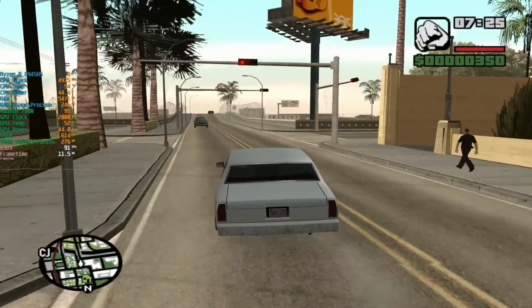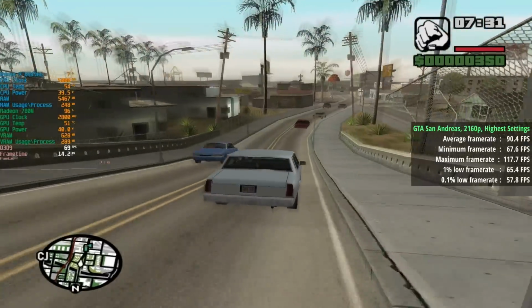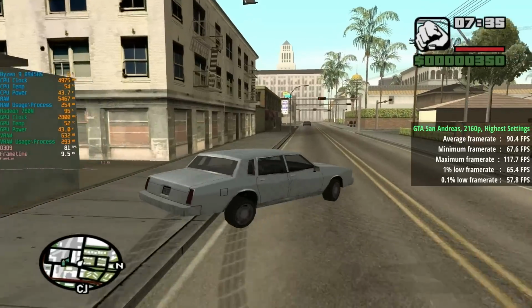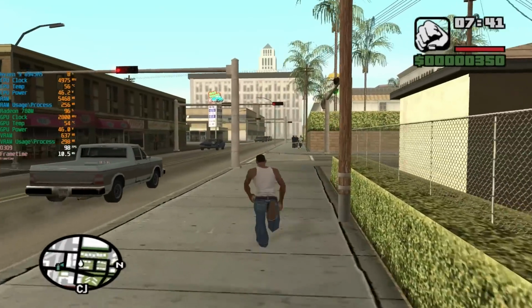We have the legendary GTA San Andreas next, 2160p with the highest settings for 90 FPS. Excuse the wobbly cars, I haven't reinstalled some of my mods that fixed some of the PC problems, but there we are. Still performs well, 65 FPS is that 1% figure, and the 0.1% low is 58.